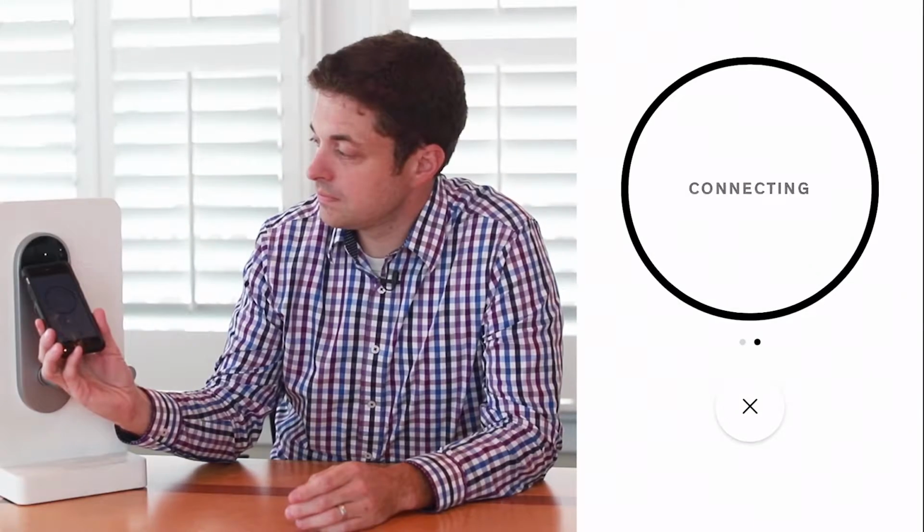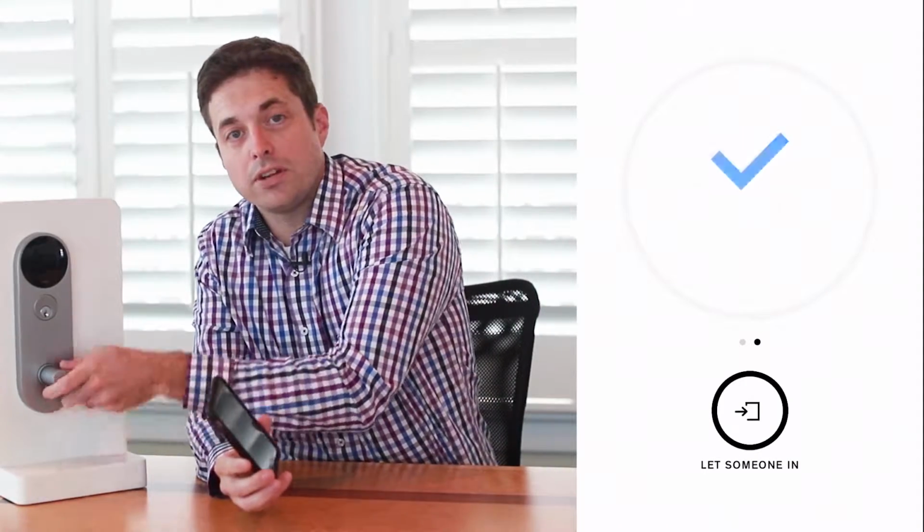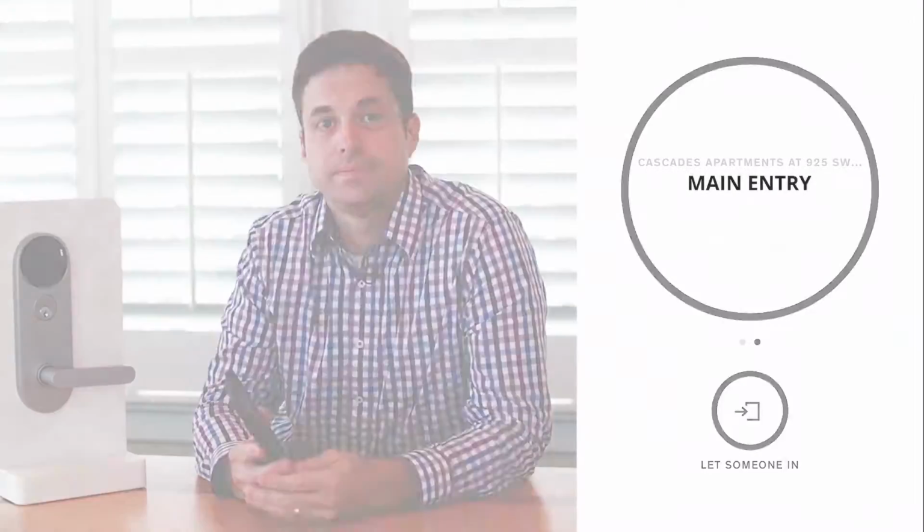There is another way that you can use your phone to gain access to your apartment, and that's simply by holding it in close proximity to the door reader, and it will activate. Again, you'll see the lights and you'll be able to turn and get entry to your apartment.